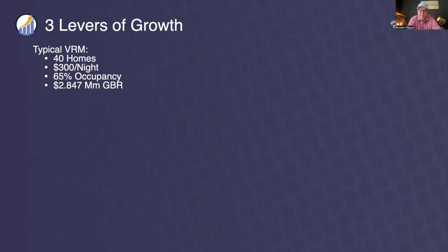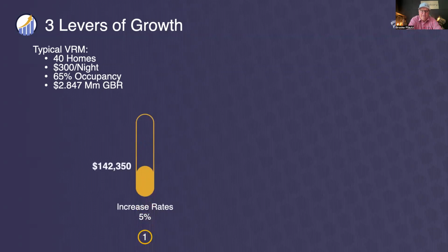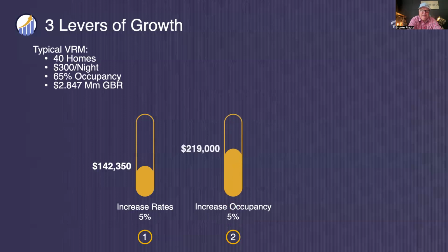So let's talk about a typical example of a typical vacation rental manager. And let's say you go out there and you increase your rates by 5%. That comes out to $142,000 in this example, $142,000 in top line revenue increase. Now, let's say you increase your occupancy by 5%. That has a $219,000 lift to your top line revenue. The thing with these is there's an upper limit. There's a maximum amount you can do. You can't get more than 100% occupied. And obviously you can only push your rates so far.